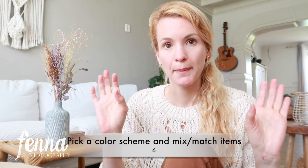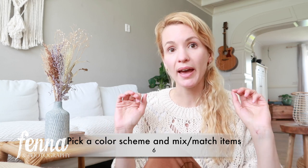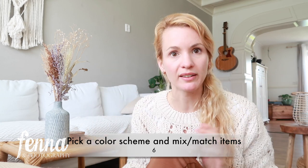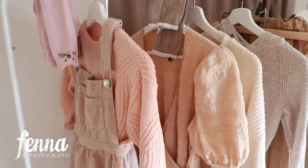With logos, yeah, I would avoid logos. Sometimes you have a blouse or a polo t-shirt with a small logo, fine. But if you have a big logo on your t-shirt, you might not like that as much in a few years. It might distract from the connection, like the family. Number six, pick a color scheme, tone, and mix and match it all together. Agree, definitely.